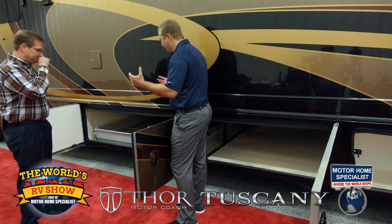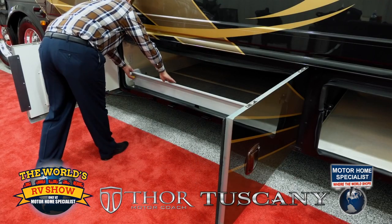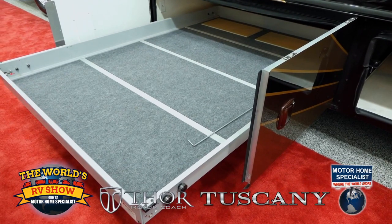Yeah, with a 45-foot unit, the idea is, again, being out on the road, using the motorhome more. It's got 260 cubic feet of exterior storage on this unit. And as you can see, just a tremendous slide tray. This is the largest slide tray offered in the industry today.